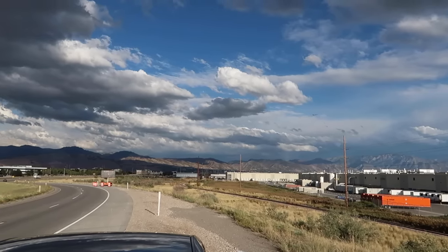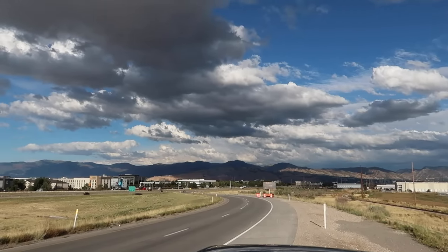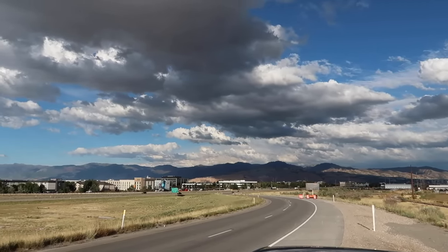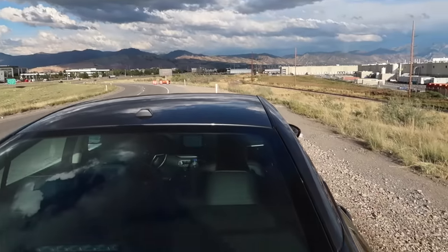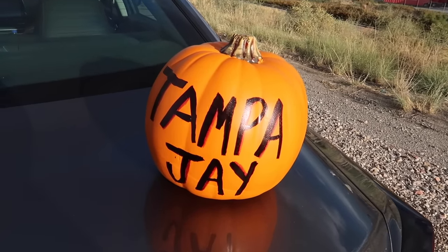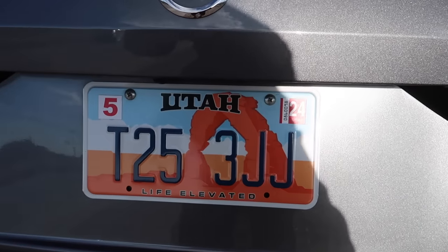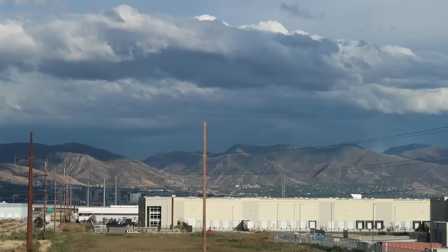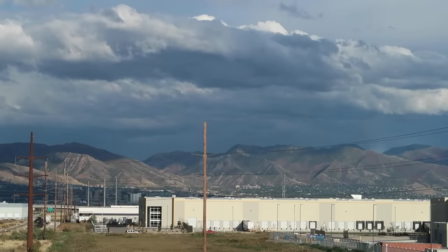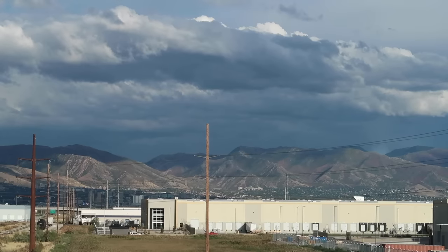For today's creature feature, we come to Salt Lake City, Utah. Haunt is on. First time in Utah. Look at those mountains out there. Wow. Here we come, downtown Salt Lake.